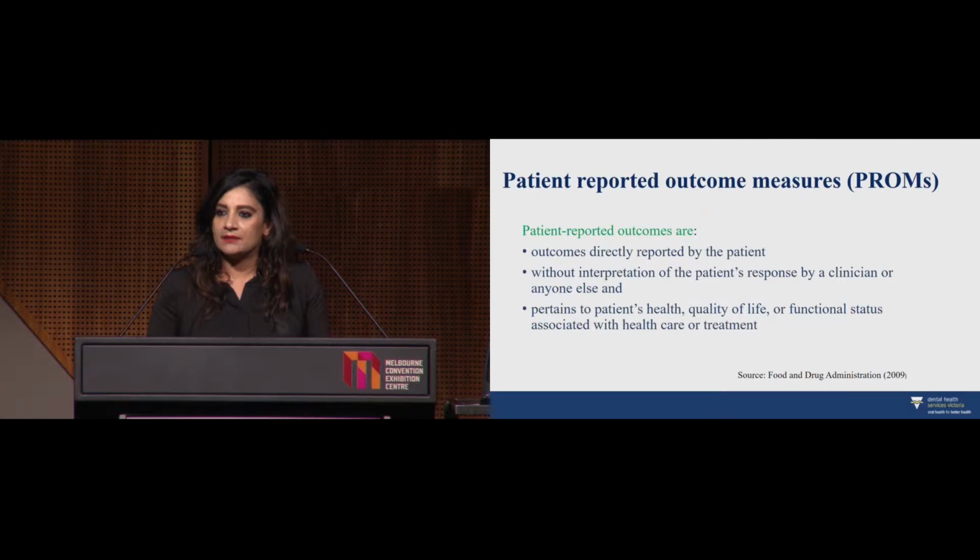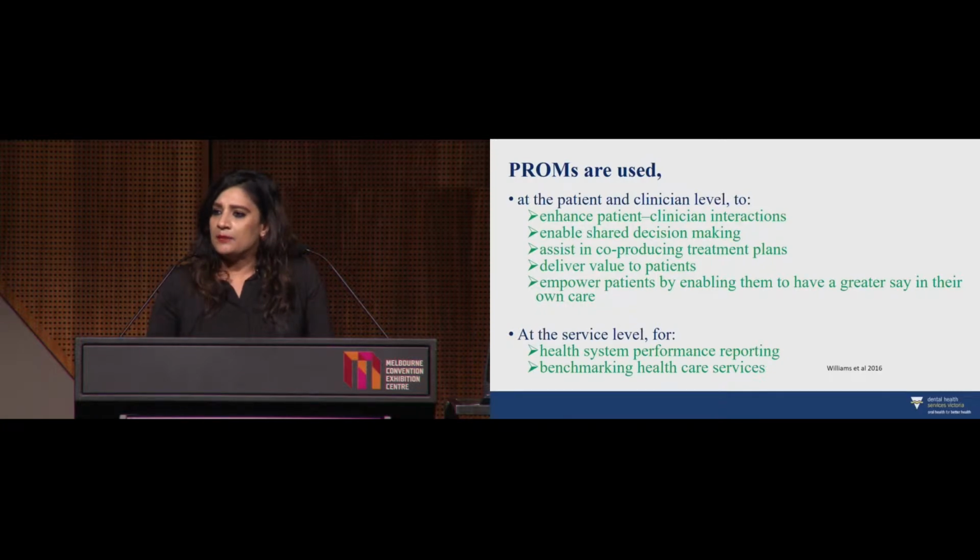Overuse of services, underuse of services, and also variations, when they don't reflect the need of the population, are a waste. So we need to consider all this when we make decisions at a patient level and at the level of the healthcare system.